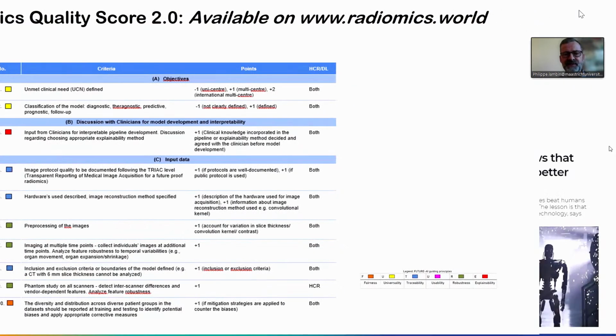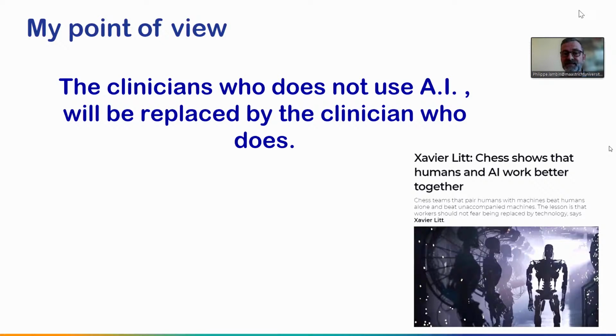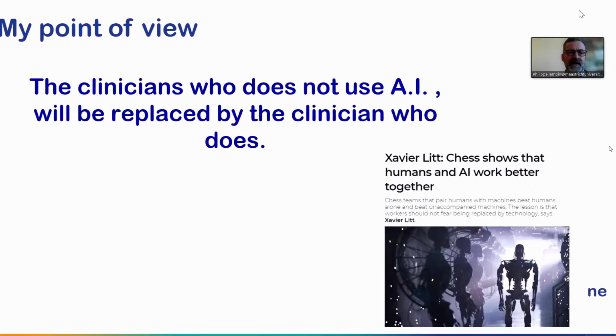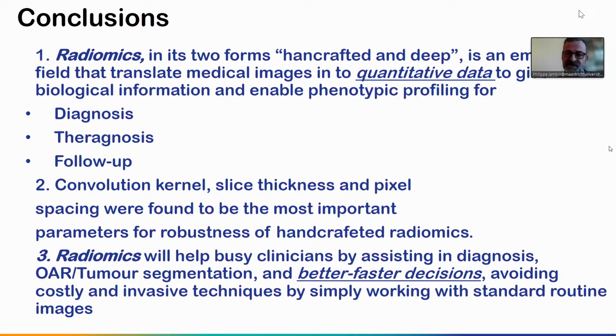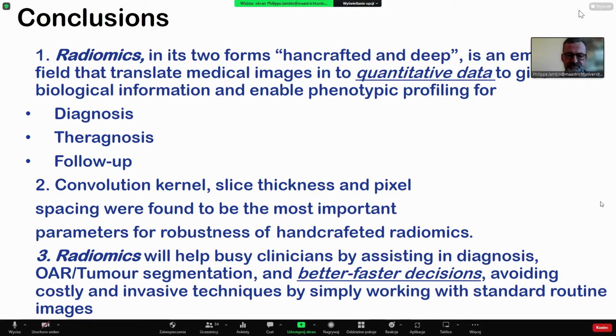What I believe is that the clinician who does not use AI will be replaced by the clinician who does. I don't say that AI will replace the clinician. No way. And there are some examples in chest imaging where, when the AI collaborates with chest professionals, they are beating the AI alone. So there's something to explore there. Radiomics, which is basically quantitative image analysis, exists in two families, handcrafted radiomics and deep learning, and allows you to extract biological and clinical information for diagnosis, treatment decision, or follow-up.